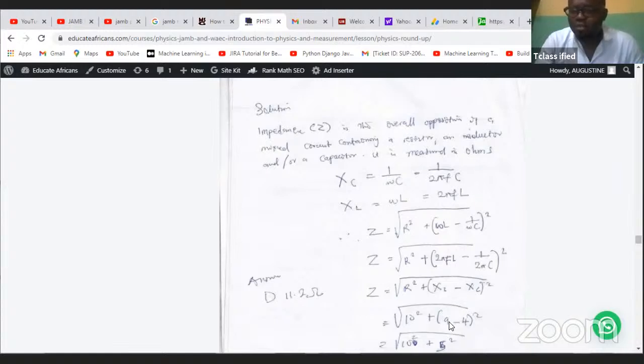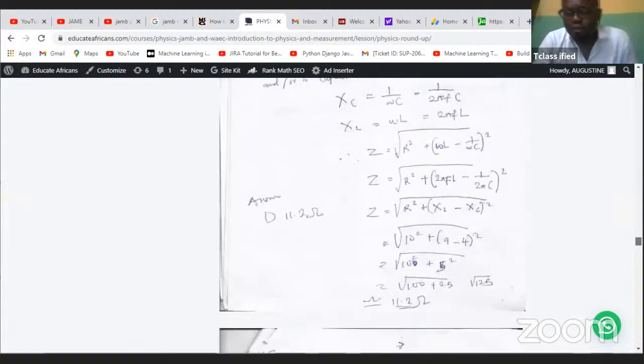But here, both the capacitance and the inductance are already given. So you just put them in. 1 is 9, 1 is 1. 9 minus 4 is 5. 5 squared and 10 squared. 10 squared is 100, 5 squared is 25. So we add the two of them: 125. Root of 125 is 11.2.